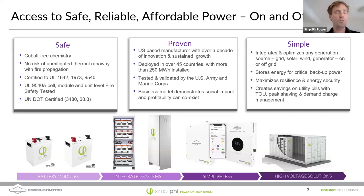We have external certifications through Underwriters Laboratory. We have UL 1642 on our cells, UL 1973 on our battery modules, and UL 9540 on system level safety. And so some of your building inspectors are going to be asking for these certifications. We also do UL 9540A cell, module, and unit level fire safety testing, and we publish our results.